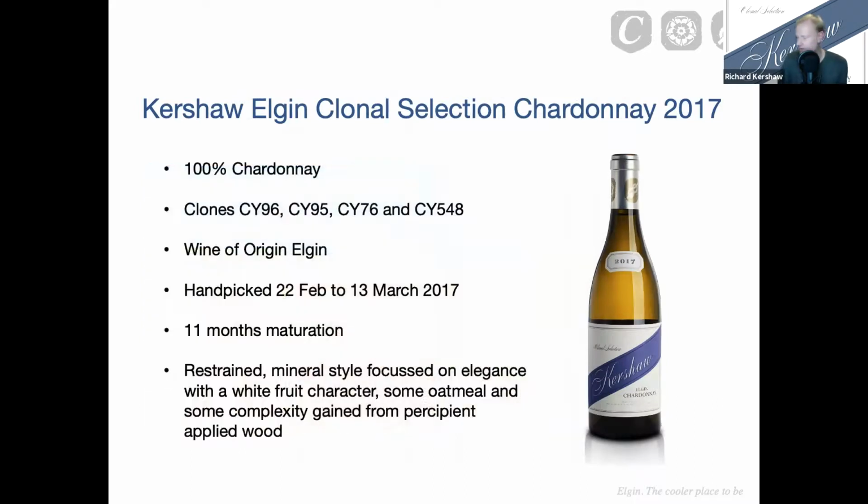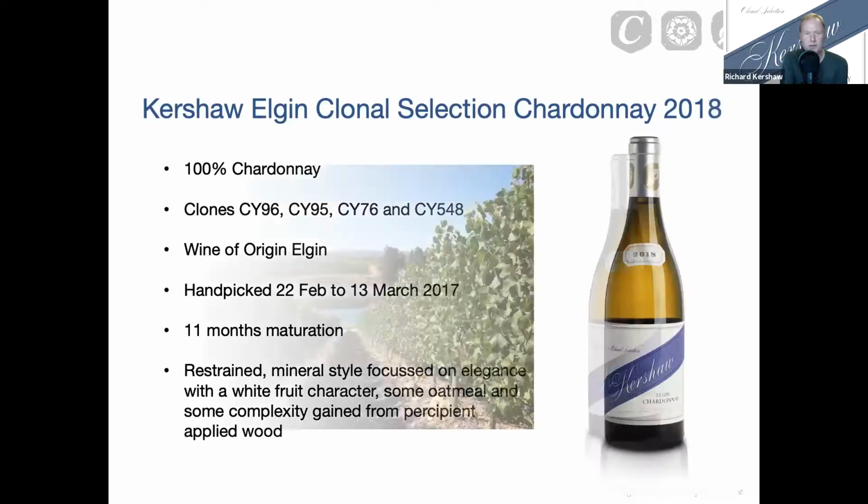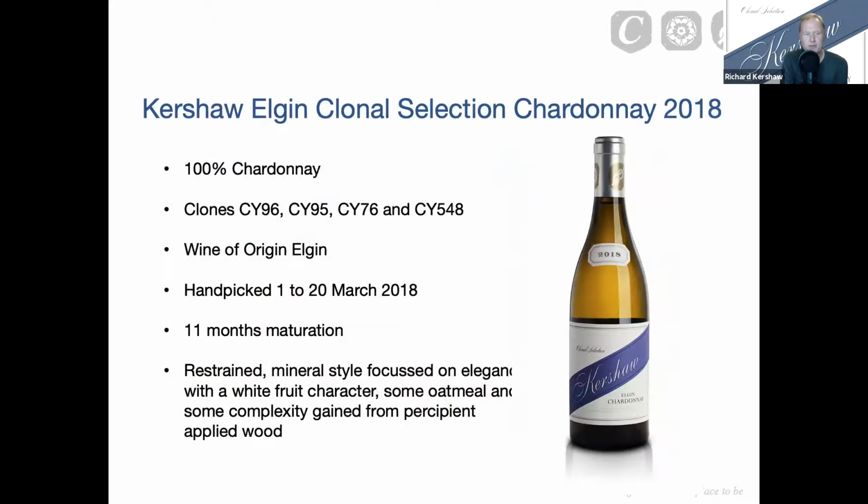But anyway, if you have the selection, I know that some of you have the 17. I've got the 18 here, but some of you may have the 18. They're made up of those four clones, as I mentioned earlier. And I'm not going to get too focused. The 17 was a pretty smart vintage. We're getting a little bored toward the end of the time, but maybe try the wine. I'll just run through it, and that's the 18 for those who have it as well.